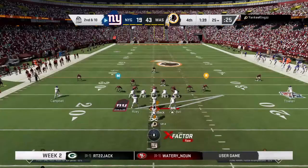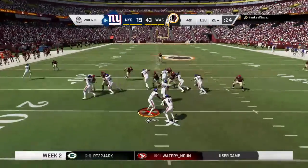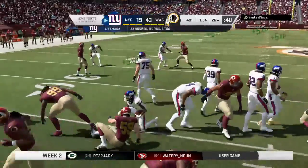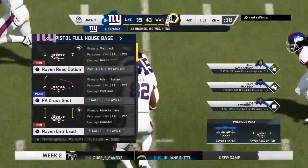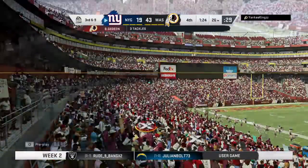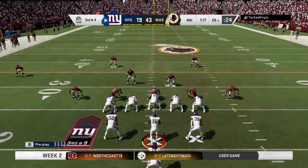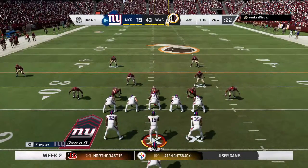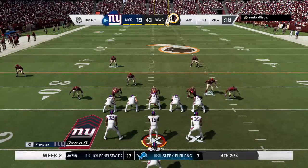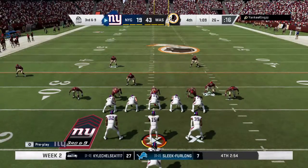An incomplete pass leads to 2nd and 10 from the 25. Here's Kamara out of the pistol. And not much to speak of. Call it a 1-yard gain up to the 26. Well, that's a good start to this drive on the defensive side of the ball. Force the incompletion on 1st down. Then you're able to shut down the running play on 2nd. Yeah, I wouldn't be surprised now. A little bit of pressure going at the quarterback in the expected passing situation.